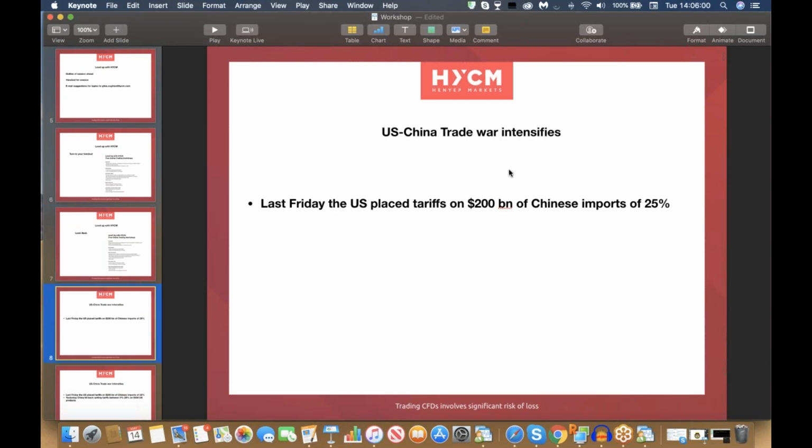Just to make it clear, as we look back, the big event was yesterday as the US-China trade war intensifies. I'm just going to give us a very brief rundown of what's happened in the last couple of days, so that we can see where we're at. It was last Friday when the United States placed tariffs on $200 billion worth of Chinese imports. They went up from 10% to 25%. So that's a huge jump in tariffs on a number of Chinese imports. An import obviously is something that's coming into the United States, being imported from China to the US.